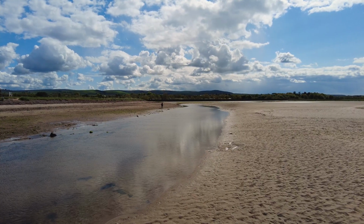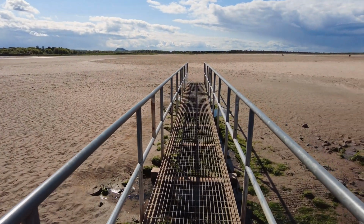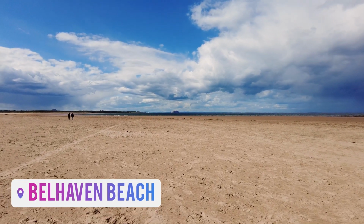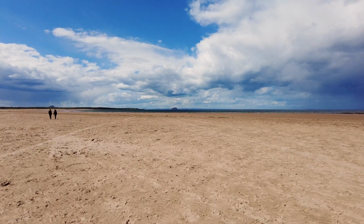And that's the brook. It looks pretty innocuous at the moment, but when the tide comes in, this whole area will be completely submerged. And once we're here on the other side, we're on Belhaven Beach, and this is the third of our gorgeous, expansive East Lothian beaches for today. Even though we're a good 5 miles further down the coast, you can still see Bass Rock there. Another absolutely glorious beach. Beautiful. We are really blessed in East Lothian for some superb beaches. Some of the best in Scotland, if not some of the best in the world.